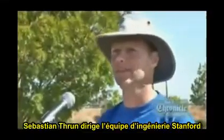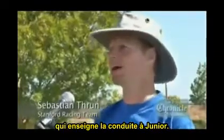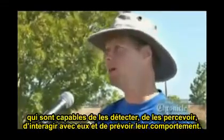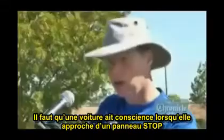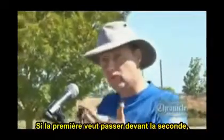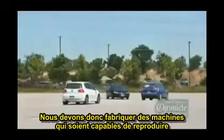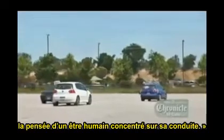Sebastian Thrun leads the Stanford engineering team that's teaching Junior how to drive. We have to build cars that can understand the world, they can understand other vehicles, sense them, perceive them, make predictions, and interact with them. So we have to understand if we come to a stop sign that the other car might be there first, it might want to go first, there are certain rules that govern regular traffic, and we have to be able to adhere to these rules. So we have to make machines that replicate human thinking in that specific domain.